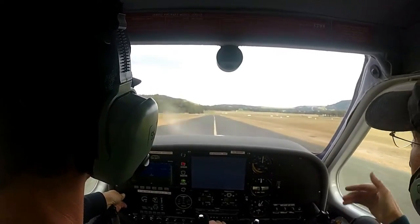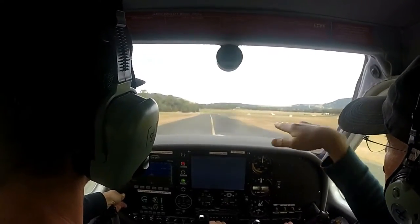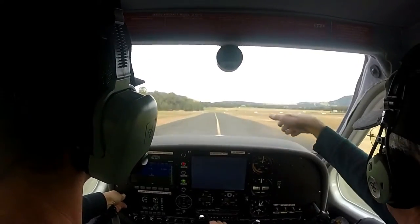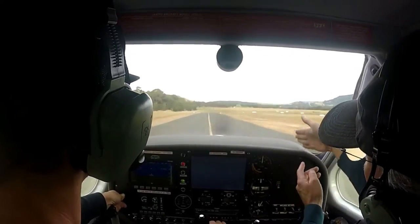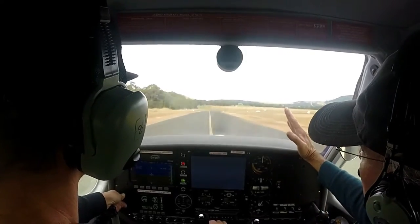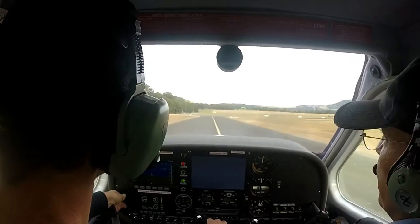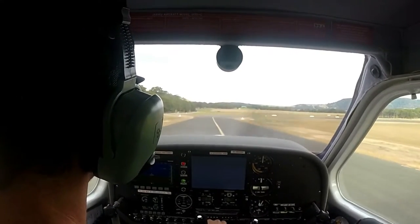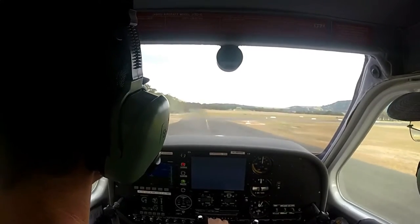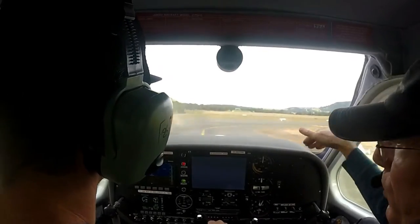So you said you're still not sure on the profiles. Visualise it, because we're coming in at right angles. Just visualise the path you're going to take and what it would look like as you're coming down onto the ground, and think about what that angle, that profile, looks like, whether it's a more normal profile, a bit steep, or a bit low.